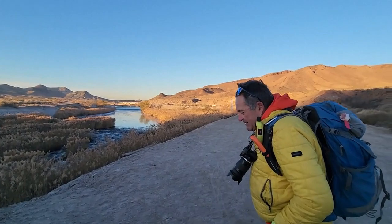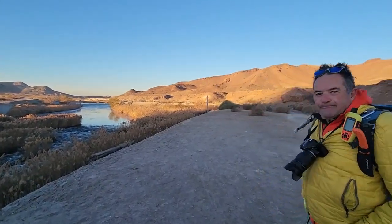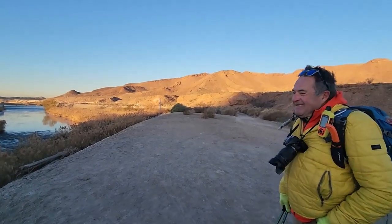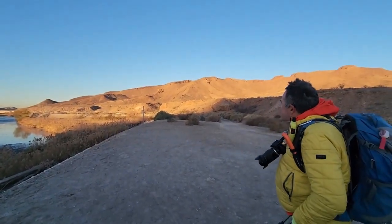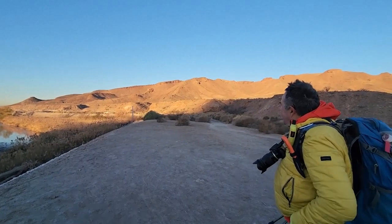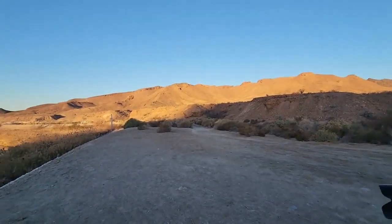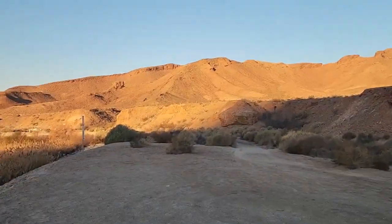Okay. And by the way, the coyotes here are as big as German shepherds. Yeah. If you see one, I'd like to say run, but don't run. By the way, I see two of them on the ridge, just right here. Oh, could you see them? Oh my gosh. Yeah, let's take a look.